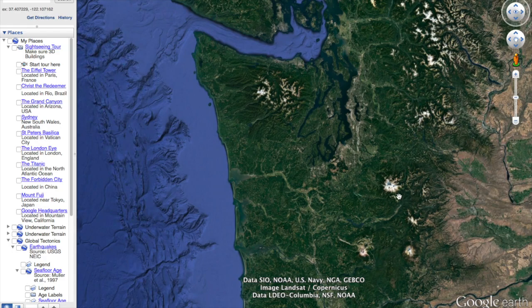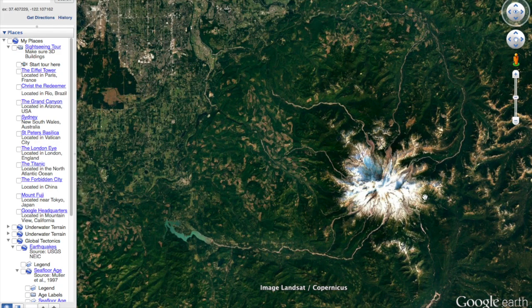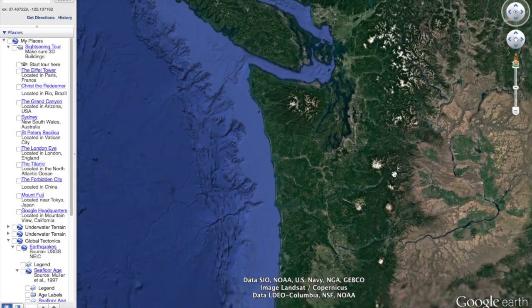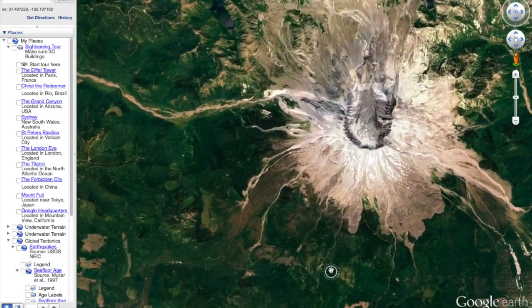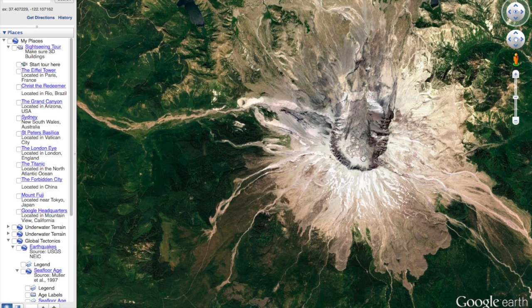The Cascade Mountains, what do we got? You know which one this one is? That's the biggest one. Which one is that? That's Mount Rainier, okay? And how about this one? Check this out. What's going on with that? Oh my gosh, look at that. That's Mount St. Helens, right? That's the volcano that erupted almost exactly 40 years ago.